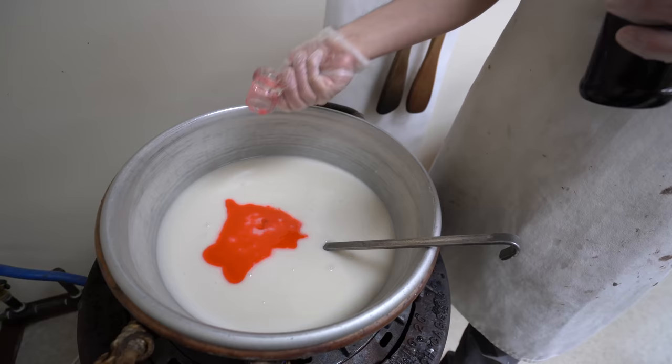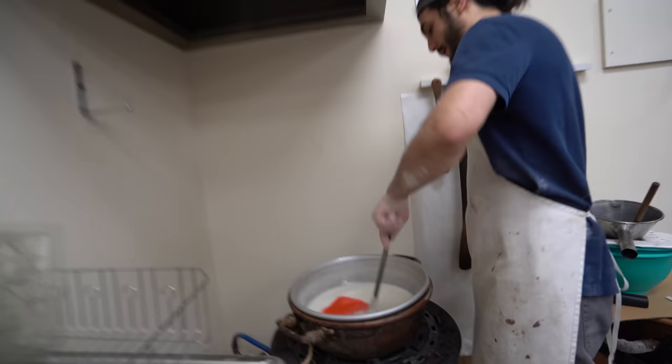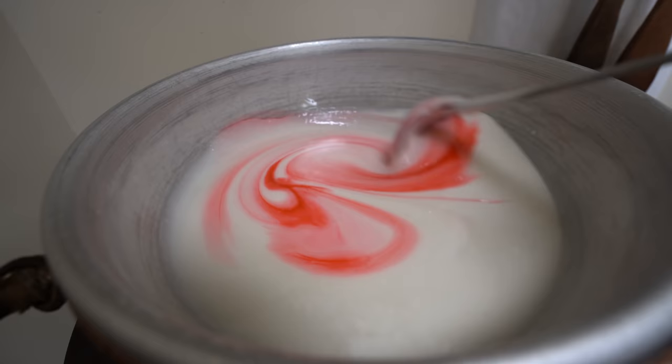Look how red that is. That is very red. So you guys still have food coloring, too? Oh, yeah. You ready? It'll probably disappear. I don't even know if it'll turn pink. Huh. I think that's just the natural color.